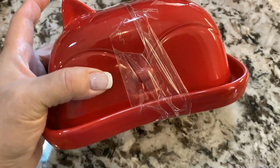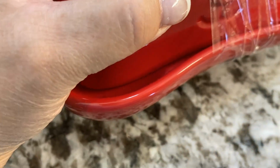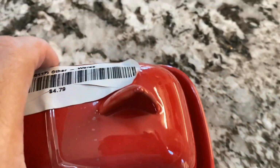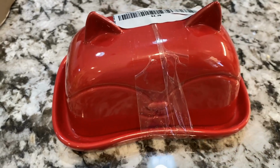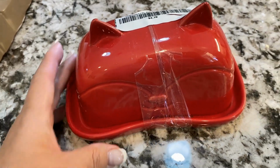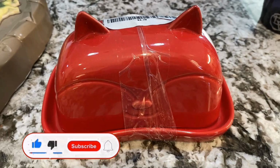This I thought was so adorable. Look at this. It looks new to me. It does not appear to have any damage. And you know, the best thing about it is a new or relatively new item. I paid $4.79 for it. There's no damage to it, and it's a little kitty cat. I couldn't say no. I love cats. I thought this would be a cute, adorable, very unique kind of a butter dish that I think it'll sell. Isn't that cute? And I think it would be perfect for any cat lover.